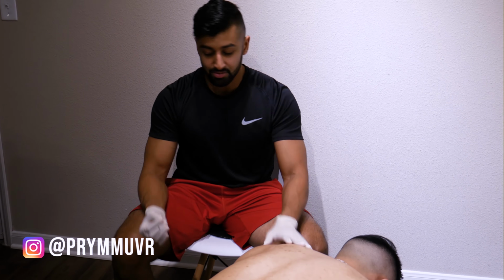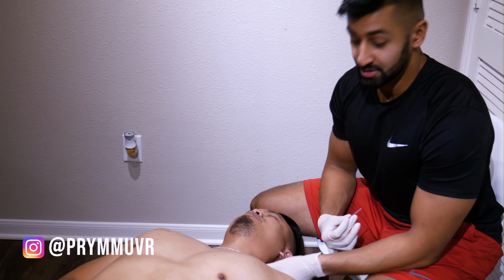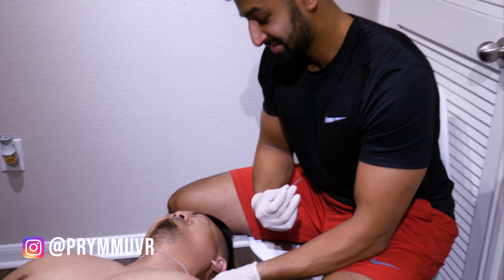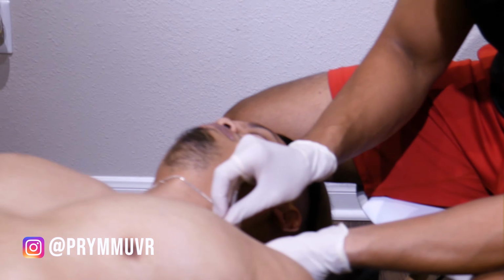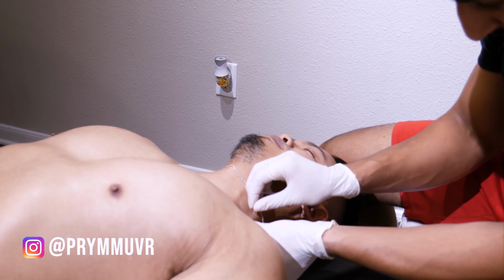Okay, so if you want to go ahead and lie on your back. So I'm getting the same muscle here, the upper trap, but I'm going to be approaching it from the anterior. Feel that right there? Mm-hmm. Yeah. Okay. So come right here. 1, 2, and 3. And let me know how this feels.